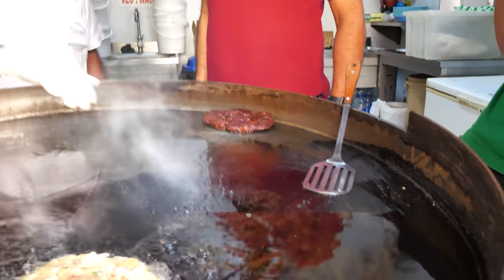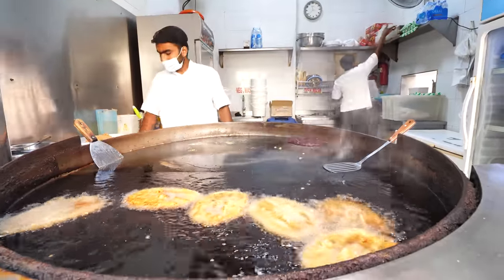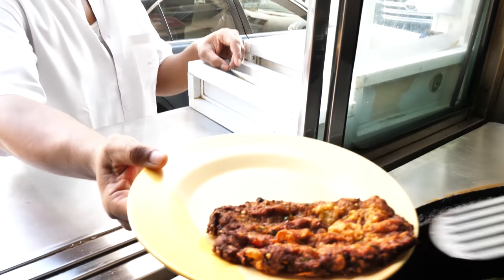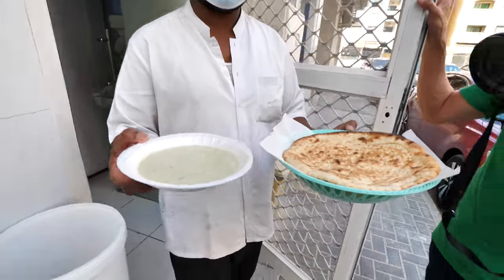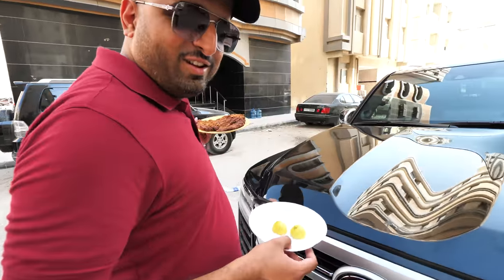Beautiful. Right in that oil. Oh, a fresh batch sliding right in. Oh, and then here's the flip. Oh, and here they are, look at that, ready to go. And then they usually serve it with some chutney. Oh, and then here's the naan yogurt. And raita? Raita, okay. Another meal on the truck.